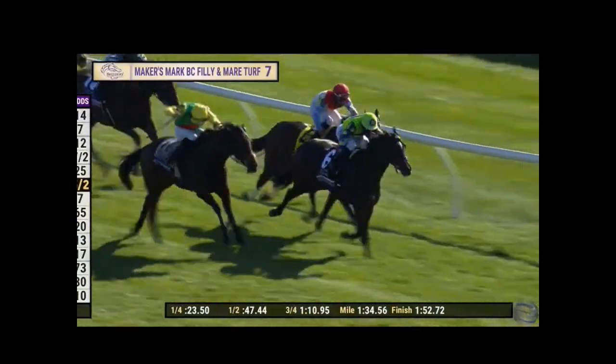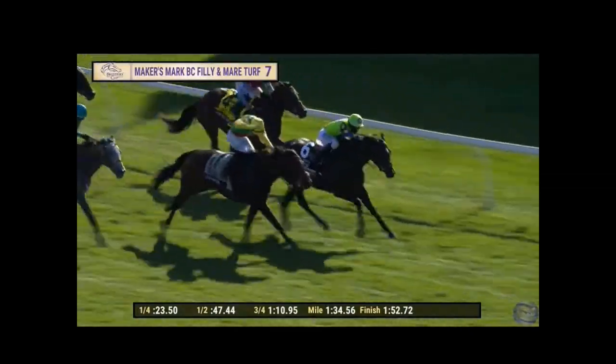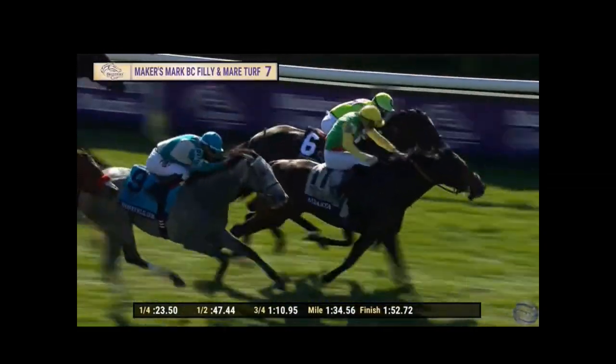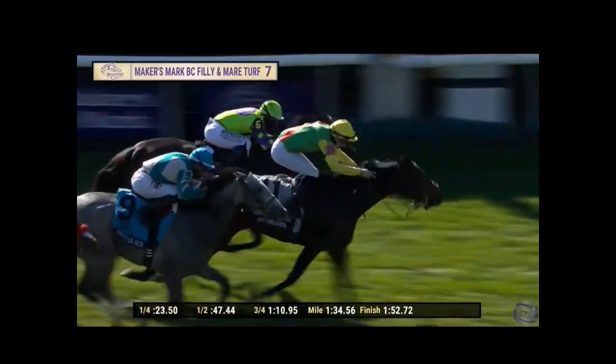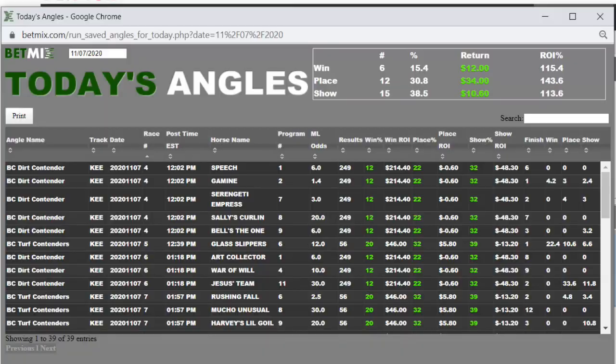It is Rushing Fall, Mean Mary, O'Daria, Harvey's Old Goya, Lady Prancelot. Here comes O'Daria with another try on the outside. Rushing Fall, O'Daria just would not quit and gets up to win it for Pierre-Charles Boudot.